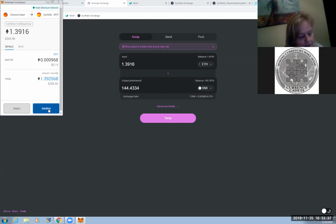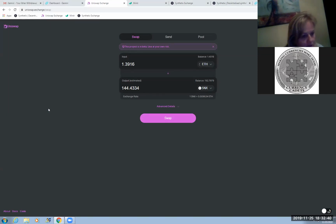So that's probably going to need another authorization. No, this one it only costs you 14 cents to convert Ethereum to the Synthetix. This amount of Ethereum only costs you 14 cents to do that.